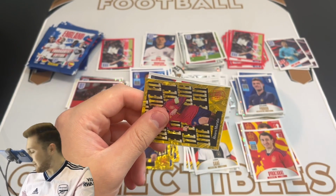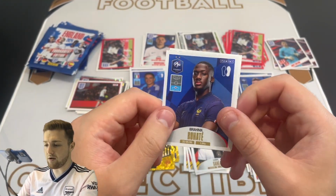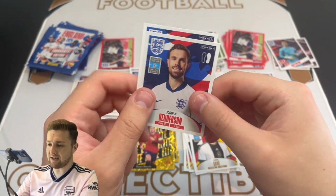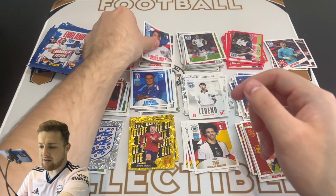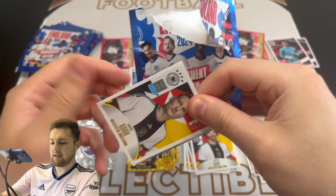Let's get into the next pack, and that is Alvaro Morata Elite for Spain. Lovely stuff. Two Spain Elites in a row. Ibrahima Konate. They've got a silky centre-back, Aymeric Laporte, Jordan Henderson of England, and Trent Alexander-Arnold of England too. Lovely stuff, love that. Next pack, let's go.